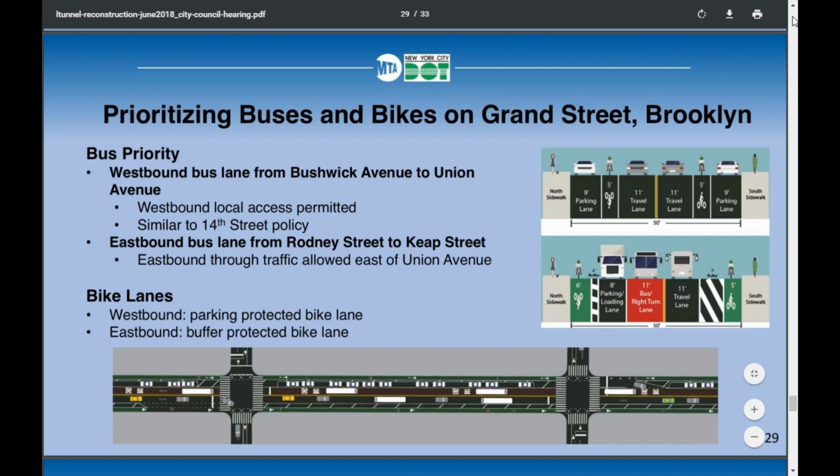Bike lanes. Westbound parking protected bike lane. Eastbound buffer protected bike lane.